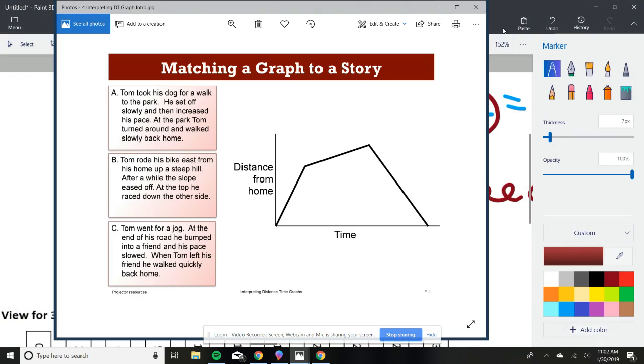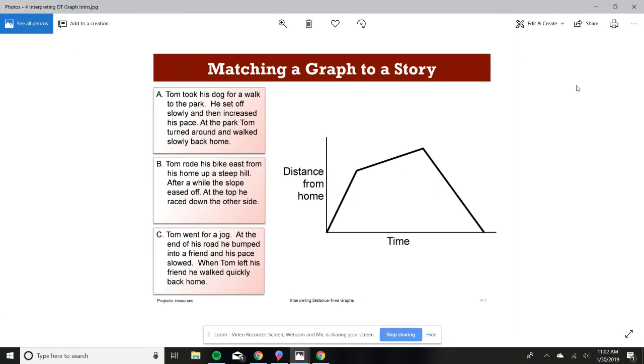I've got this scenario that we went over in class. Over here, we have another displacement time graph. Now, I know this is displacement because displacement is how far you are from where you started. Well, in this case, distance from home. Home is where we start. That's our origin. So this point right here is home.